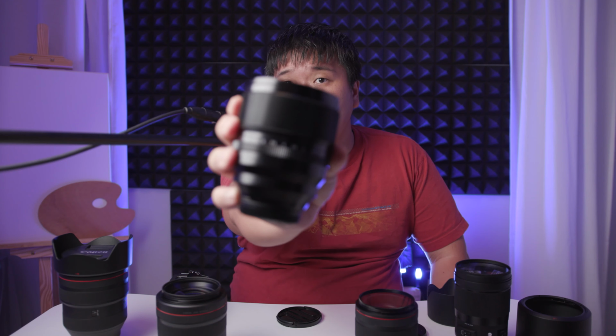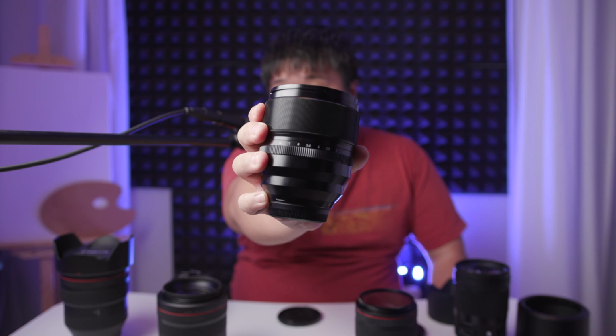On my hand here is actually the XF50 F1.0. This is the fastest in production autofocus lens today. And today we're having a short look at what this lens does and actually how does it perform in the field and who is it for.